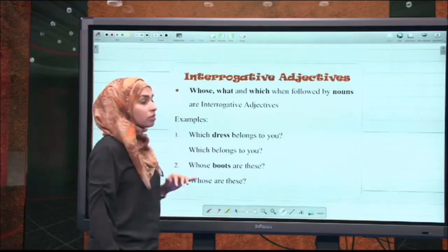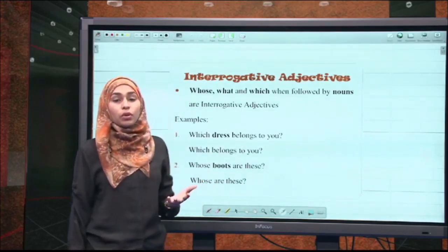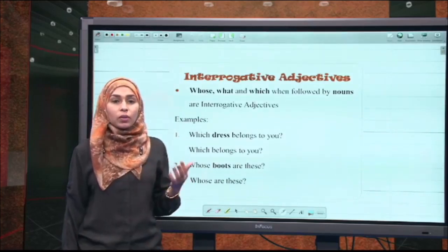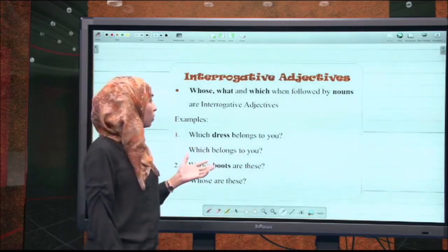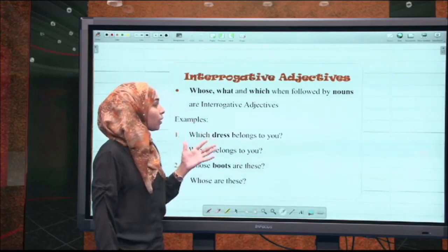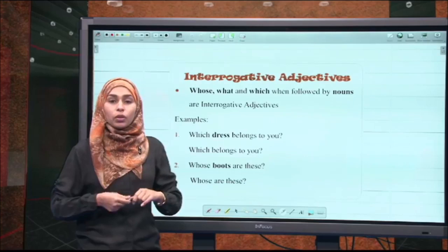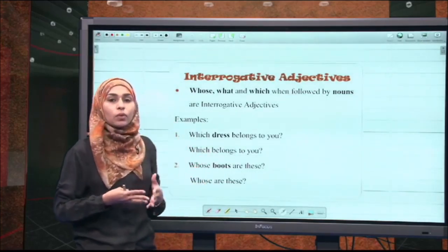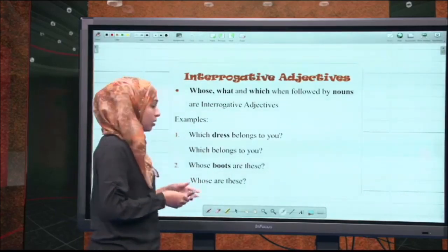And we are going to look at some sentences and examples to help us identify interrogative pronouns and interrogative adjectives. You just simply have to remember, just like we did demonstrative pronouns and demonstrative adjectives, where it precedes a noun, it's similar here. Interrogative adjectives, when followed by a noun, become interrogative adjectives. And if the pronoun is not followed by a noun, we know it's an interrogative pronoun. So let's look at these sentences here.